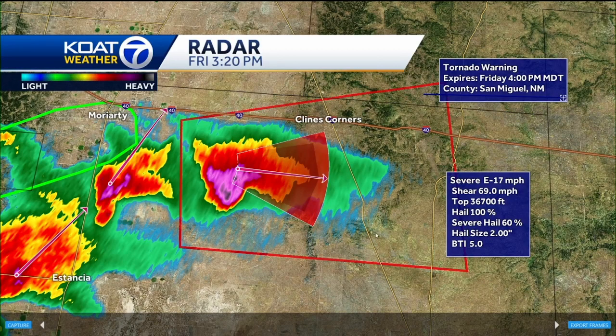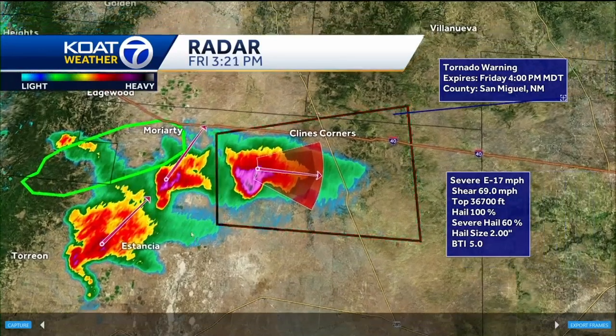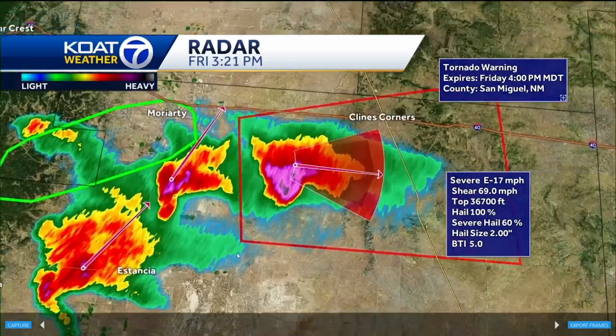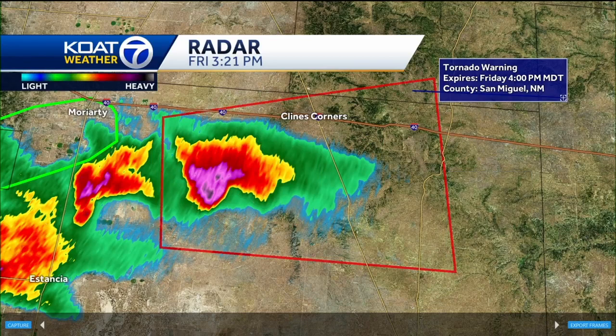We see the 2-inch hail size potential. This tornado warning went into effect earlier this afternoon. It's been extended. It was set to expire at 3:15. It's been extended till 4. If you're wondering what's going to take to get it to Klein's Corners, let's go ahead and show you that. I don't mean to say Klein's Corners, I mean to say in the area where Klein's Corners is. Right now it's on a path to go south of Klein's Corner. Let me take the arrow off. Let me put this on.